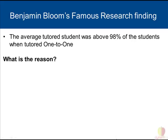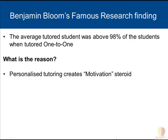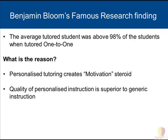Now the fact is, if you provide personal attention, it acts like a motivation steroid. Second, the quality of instruction itself improves if you are providing personal attention to a child. But the problem is, how do we create this personal attention for each and every student?